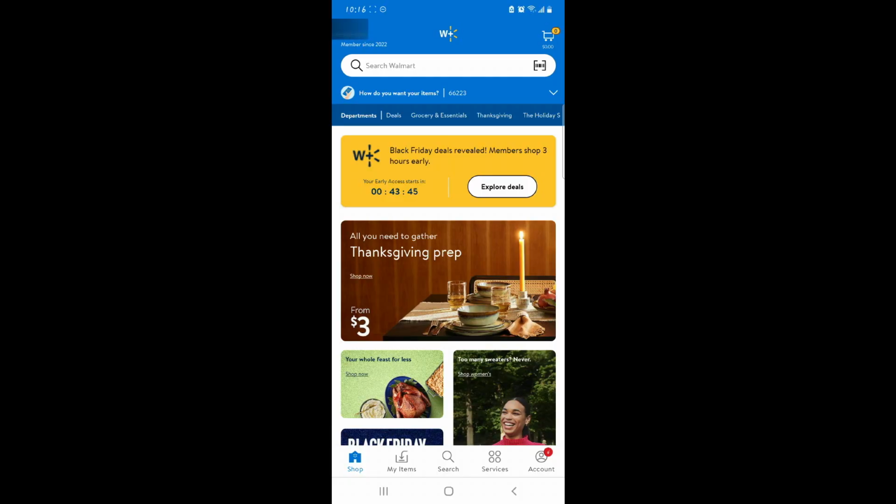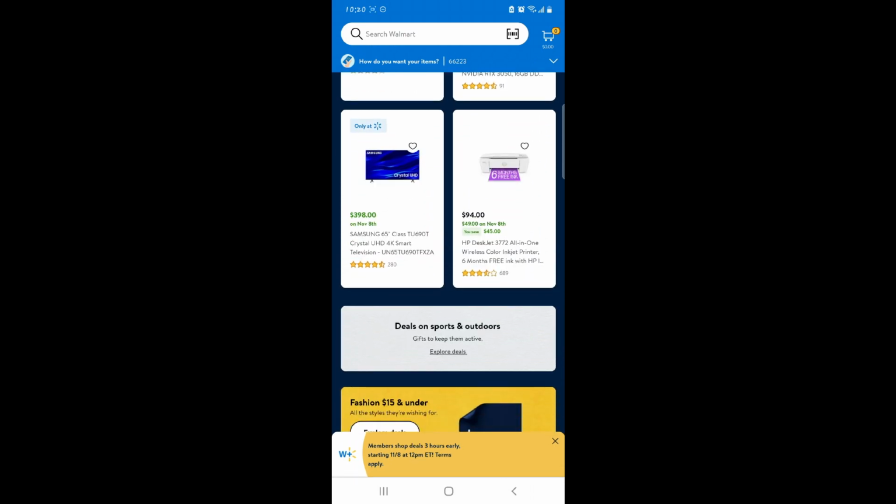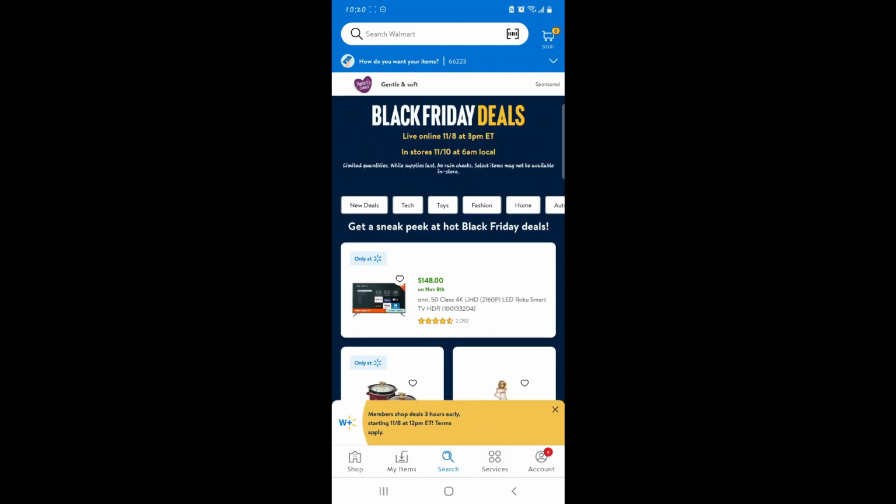Alright guys, so we're inside the app. So you guys see this Black Friday deals revealed. So it has a timer to where we can order online. So if you're a Walmart Plus member, you can do an early access. So there's a lot of stuff that is good here at Walmart Plus. Anyways, waiting for the time to where I can buy my stuff.